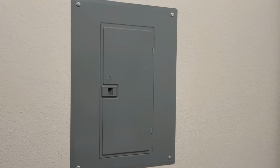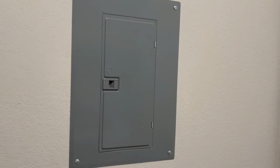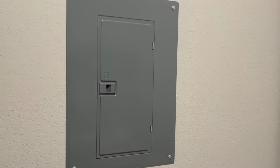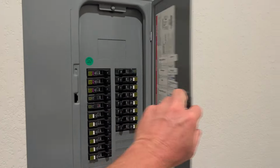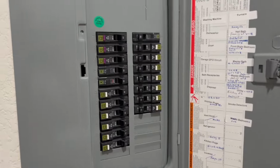So in this house, built in 2020, is the sub panel, and it's in the laundry room. Typically you'll have a sub panel in a garage, but they're putting them in laundry rooms more recently. So we're gonna take this cover off with these 4 screws, and we're going to take a look inside.